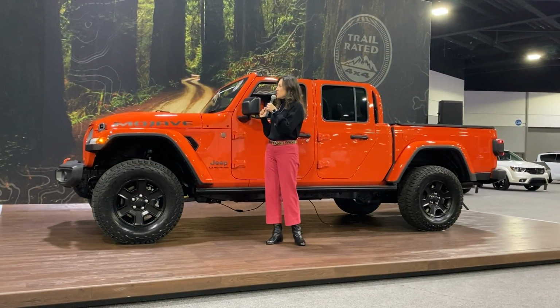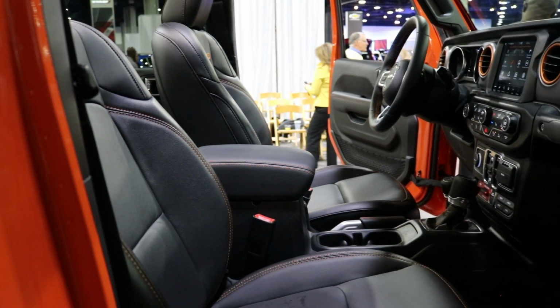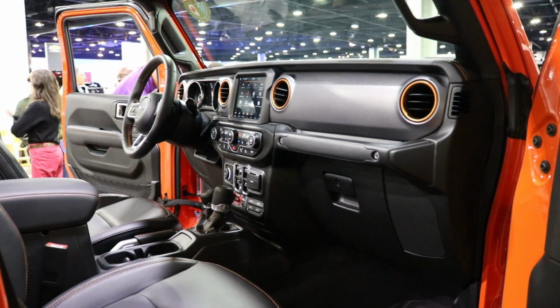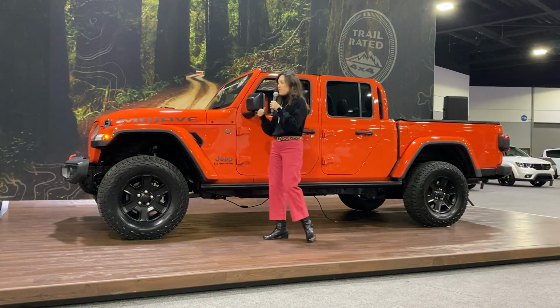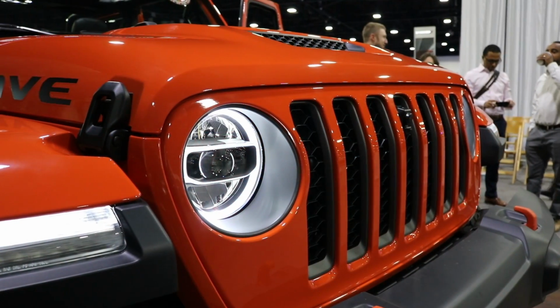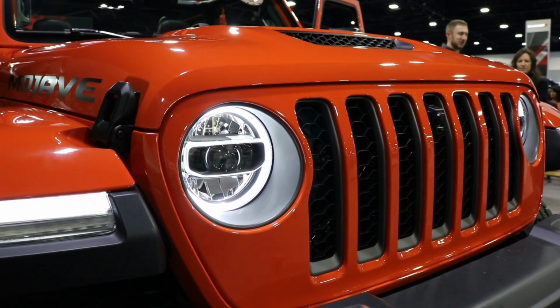The Mojave Edition starts with our Pentastar V6 engine, and it comes standard with a 6-speed manual. But then if you want to have an automatic, you can move up to the 8-speed automatic, so that is an option for you. And then in the front, we've lifted the vehicle 1 inch to give you better clearance in the front, and there's a really nice silver skid plate in the front as well, so I want you guys to come up and look at that.